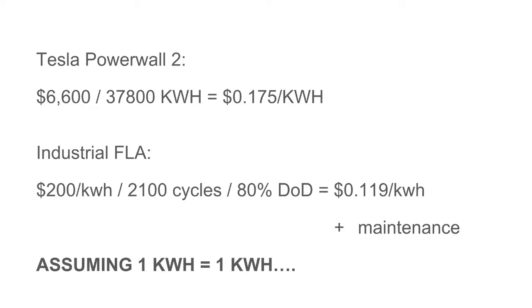Anyway, apples to apples comparison, let's stay within the warranty here. 2100 cycles, 80% depth of discharge, or the inverse: $200 a kilowatt hour divided by 2100 at an 80% depth of discharge. Instead of coming out to be 17.5 cents a kilowatt hour, the battery comes out to be 12 cents a kilowatt hour. Well, you know what? In Mississippi, they tell me the price of electricity is around 12 cents a kilowatt hour. And this battery, it looks like under the warranty, it's going to be 12 cents a kilowatt hour, but then I have to go buy all the other stuff.